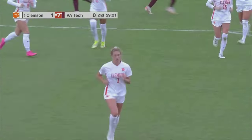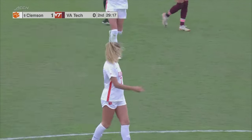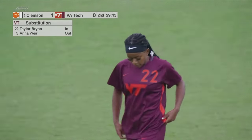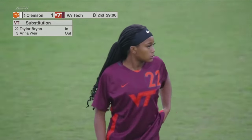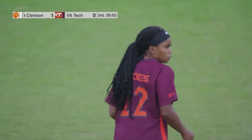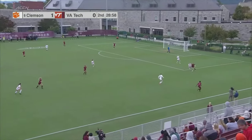So less than half an hour to go in this one. It's been a fun one so far. Just one goal. That was from Conti in the 28th minute. And Taylor Bryan adds the spark now for Tech. I think Taylor Bryan gives you exactly what Anna Weir was doing and gives you the fresh legs off the bench. Going to try and get in behind the back line. Weir kept trying to stretch them out side to side and make those through runs.